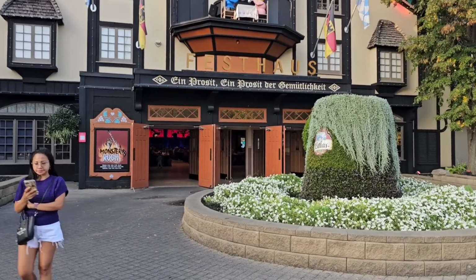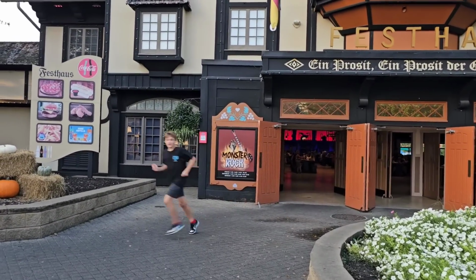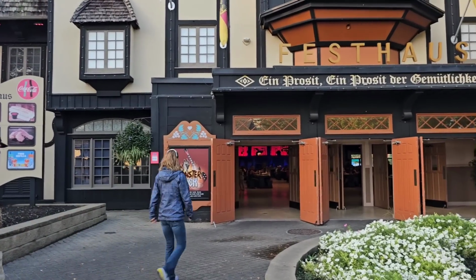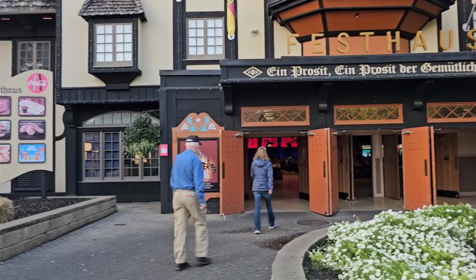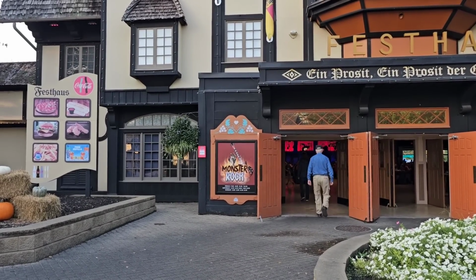Let's go up here. Oh, it might be every half hour. Nope. Yeah, about every hour. They put a show on back there where the stage is, where the red lights are. Not going to go in there right now because it's very loud. But yeah, it's usually a pretty cool show.